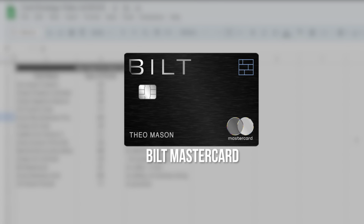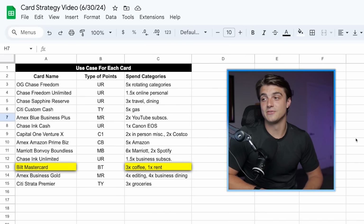The Built MasterCard is an interesting one. I really mainly use it for 3x back on coffee these days. Like, it's just my dedicated coffee card because I need those 5 transactions a month to get the points on it. And I do use it for 1x back on rent technically. But while I'm chasing these business card welcome offers that require such high amounts of spend, I'm actually using my rent a lot of times to hit those offers, meaning that my Built MasterCard does not actually get used a ton for rent.